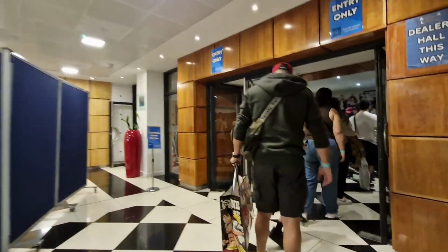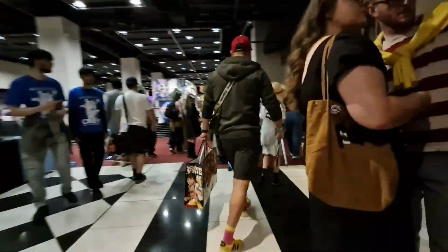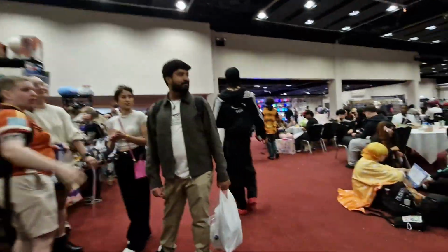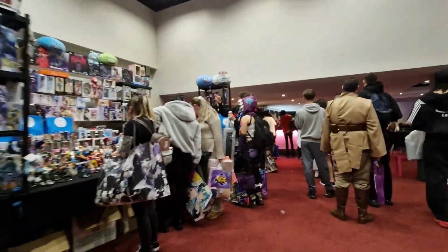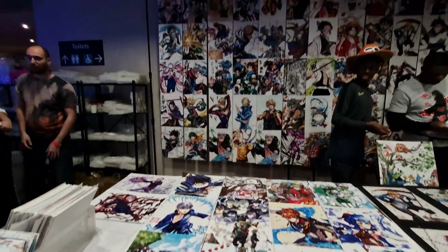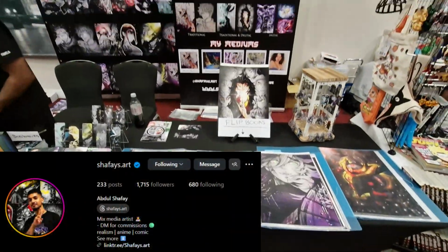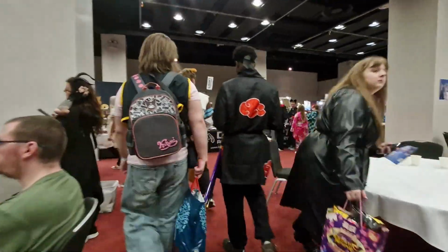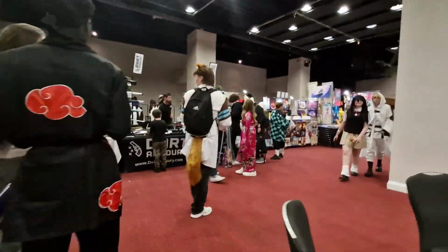And here we have the ground floor, the bottom floor of the convention, which is where a bunch more exhibitors and vendors are, along with the main stage where a lot of performances will happen later on, which we'll talk about then. This is a stall called Shafe's Art, really good stuff. So that's the main stage where artists perform, such as Xiaodo, who performs during this day, this Comic-Con.